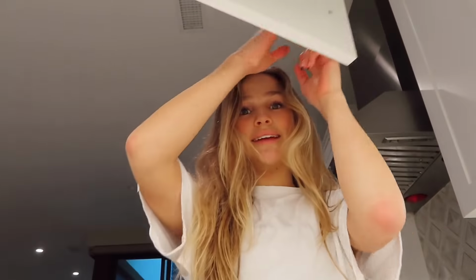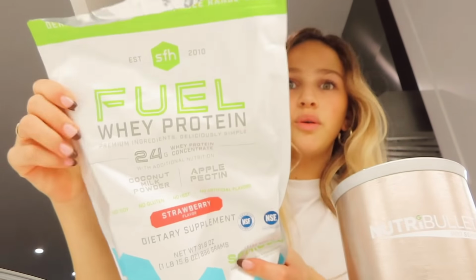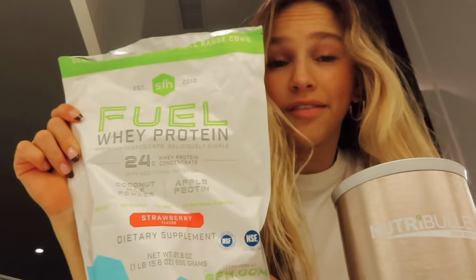Home now, and we are going to make a smoothie. Okay, so I make mine with this Nutri Bullet 900 series. I also use this Fuel Whey Protein Strawberry Flavored Protein Powder, just to add a little dietary supplement to the smoothie. So let's grab some fruit.